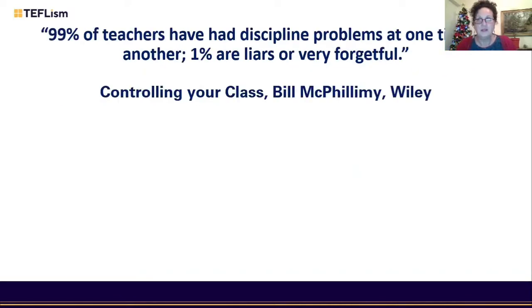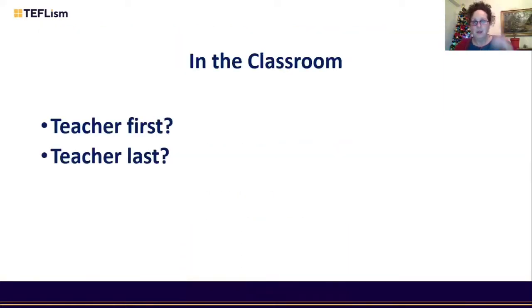So, let's get going. This is the quote from last week because it's still relevant. It will always be relevant. And a little reminder that you are not alone. So, two more questions to think about. As I said previously, we were outside the classroom. Now we're entering the classroom. Does the teacher go first or does the teacher go last? Things to think about.